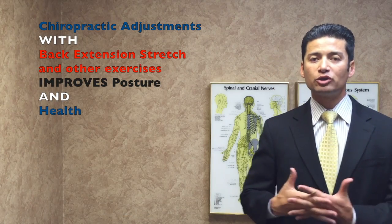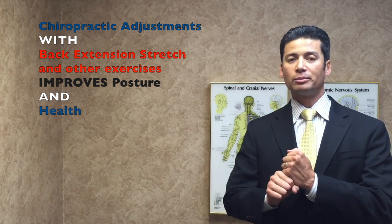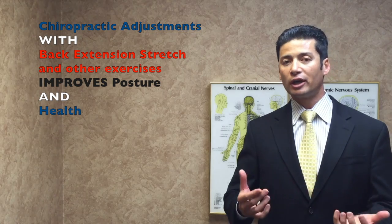Okay, so our goal with the stretch is to make sure over a period of time we get the posture to change, again, as we adjust the spine, as we change the x-rays, so the x-rays improve along with the overall posture. So let's watch Hannah perform the exercise and see how it goes.